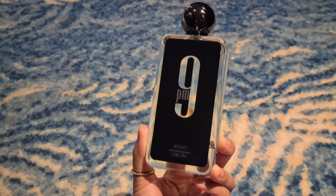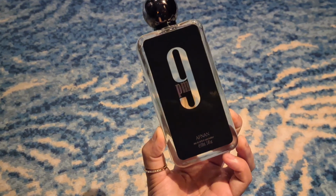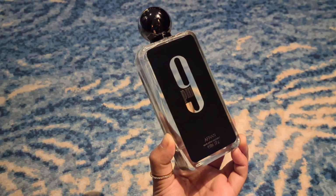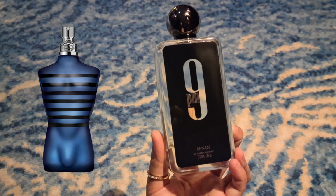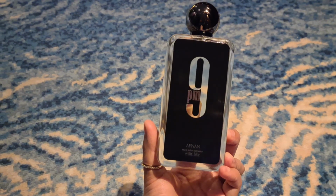So I got really curious about it, so I blind bought it for my husband, and it turns out I love to wear this as well. So let me tell you right now that this is seduction in a bottle and sexiness to the next level. So it's said to be a dupe of Jean Paul Gaultier Ultra Male, but I haven't tried that. So we will just focus on how gorgeous Afnan 9 PM is.